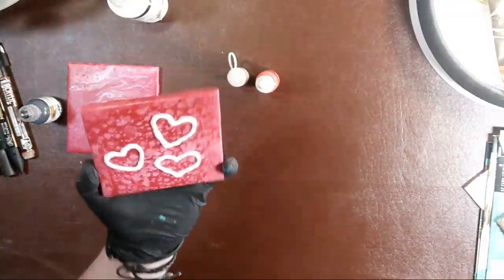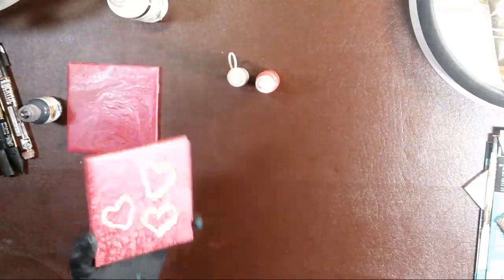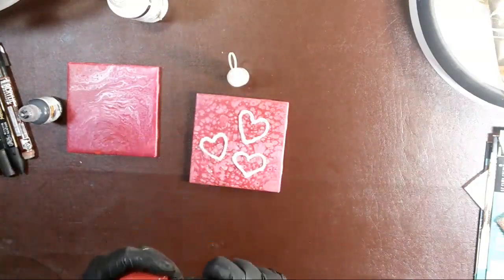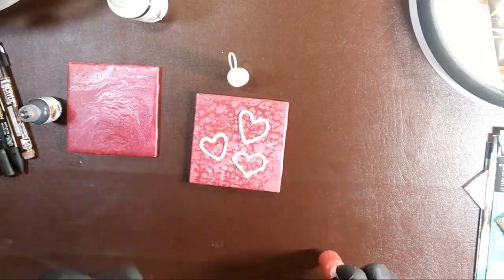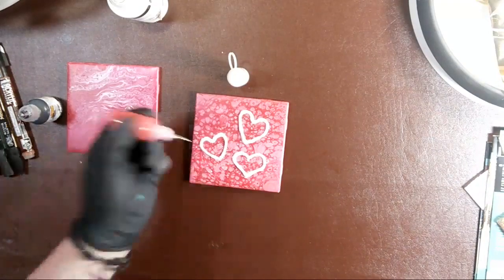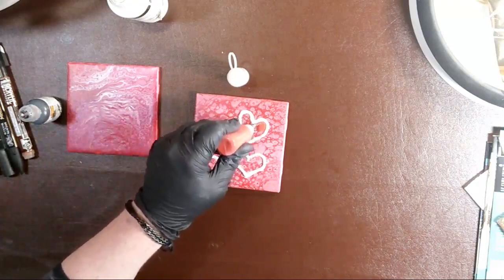So you can see the shadowing, everything. You want it pretty raised up, so you have that nice little wall created. And then you're just going to come in with these little bottles that Christina sent me. They're amazing, and I actually have a bunch more on order from AliExpress because I had to buy more. I have to have these little bottles in every color now. But you're just gonna squeeze, and you're gonna fill in.